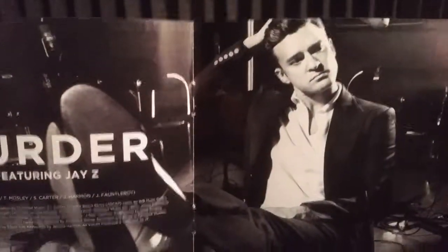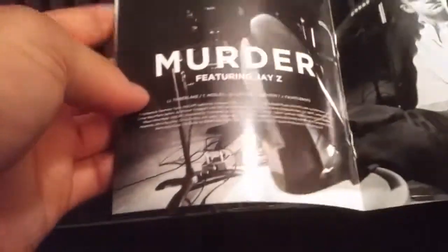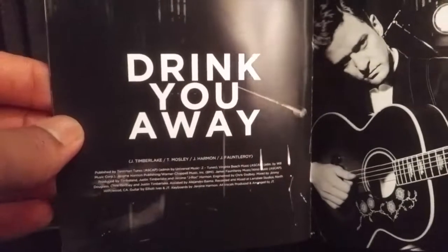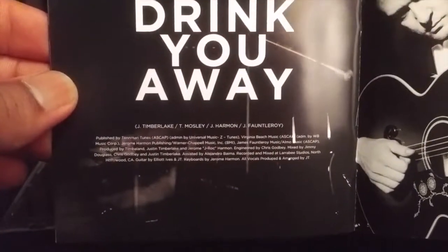Maybe it's just the era I'm from, day and age. I like more candid photos. These just look too posed. I know it's for a CD, so of course they're going to create settings and whatnot, but I don't know. It's just a bit much for me.